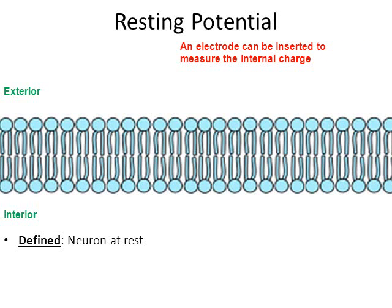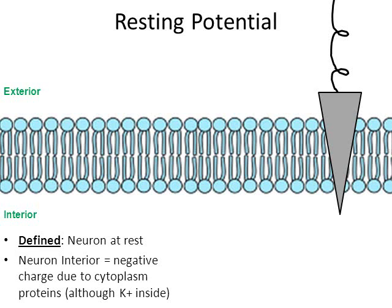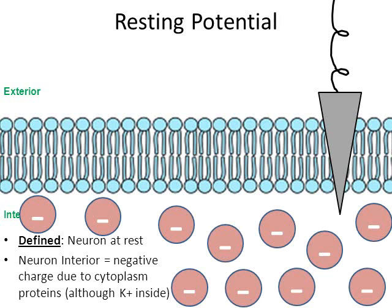Well, we can actually insert a tiny microelectrode into the neuron to measure the strength of the electrical charge. And by doing this, we've discovered that the neuron's interior has a negative charge because there's a lot of proteins inside of the cytoplasm. So because of all those negatively charged proteins, the inside of a neuron typically has a negative charge. Now, scattered amongst the negative proteins are a few positive potassium ions. However, they're just not in as large numbers as the negative proteins. So because of all those negative proteins, the internal charge is around negative 70 millivolts.